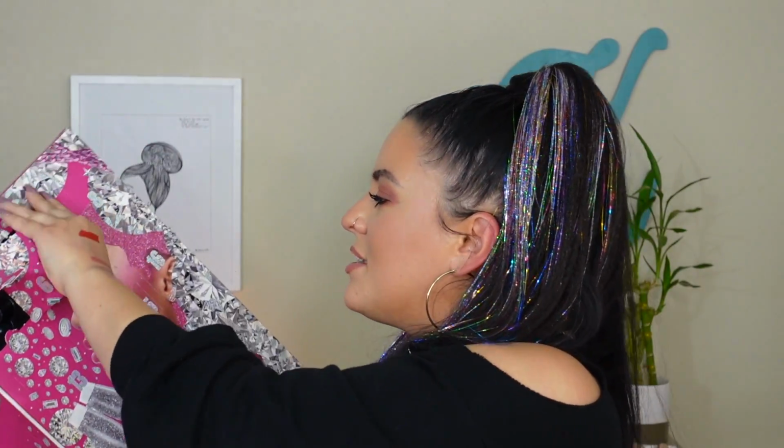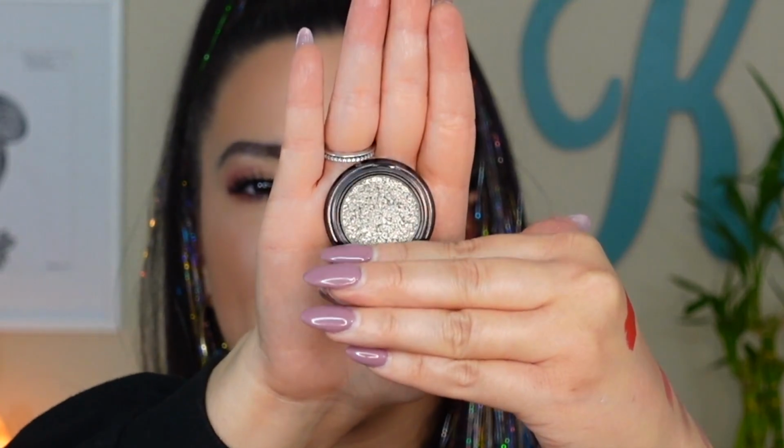Let's see what we got. And another eyeshadow. Ooh, this shade looks really pretty. It's in the shade Crystal. I love it. I love when things have my name on it. Obviously, it's never in the way that I spell my name. I don't know why. I just get giddy when I see stuff with my name on it. But look how pretty that shade is.